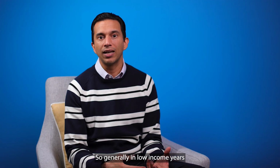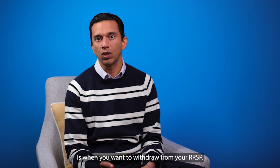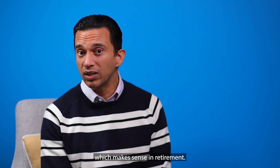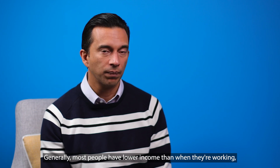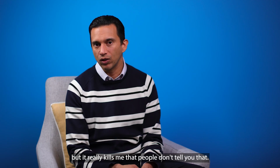So generally in low income years is when you want to withdraw from your RRSP, which makes sense. In retirement, generally most people have lower income than when they're working. But it really kills me that people don't tell you that.